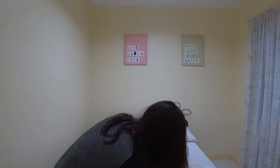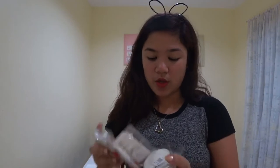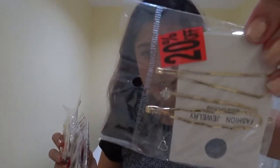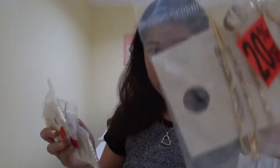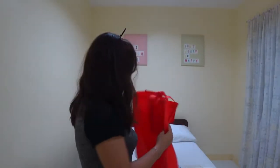Then, of course, I bought a lot of hairpins. So, I bought 1, 2, 3, 4, 5, 6 like this. This side, this side, and then this one, and this one, and this one, and the last one is this one. So cute. The last one is our last item.